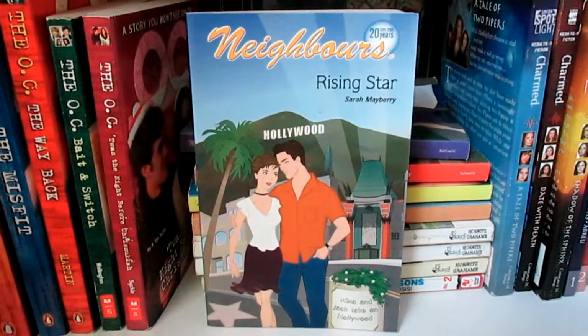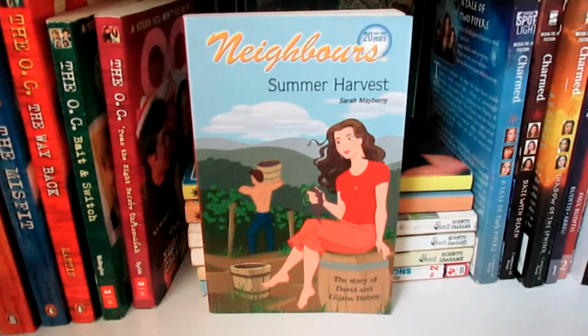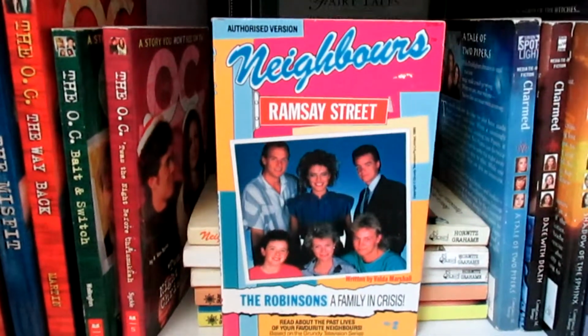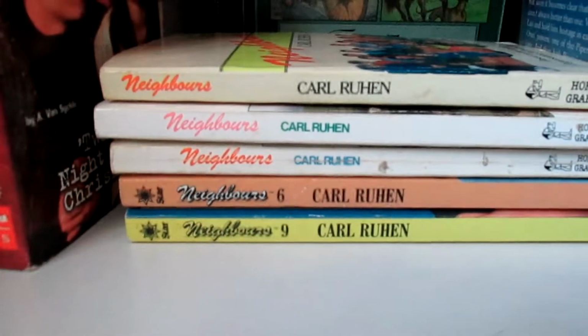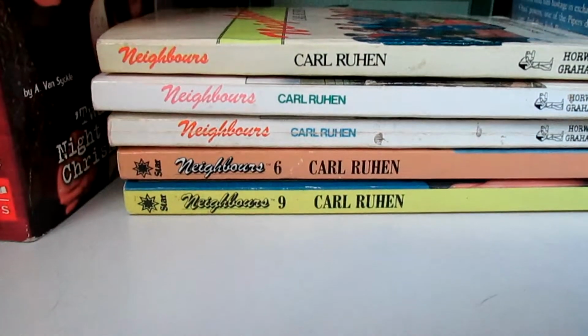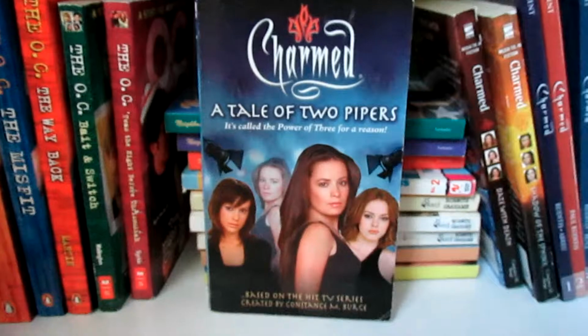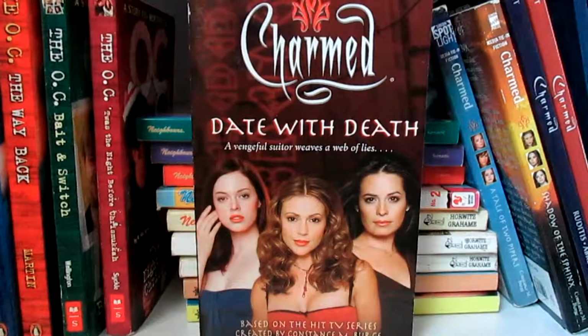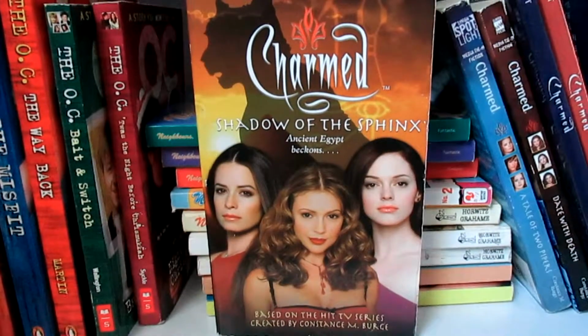Rising Star by Sarah Mayberry. Summer Harvest by Sarah Mayberry. The Robinsons, A Family in Crisis by Valda Marshall. And continuing on with Neighbours books, there is 1, 2, 3, 6 and 9, all by Carl Ruin. A Tale of Two Pipers by Emma Harrison. Date with Death by Elizabeth Lenhard. Shadow of the Sphinx by Carla Jablowski.